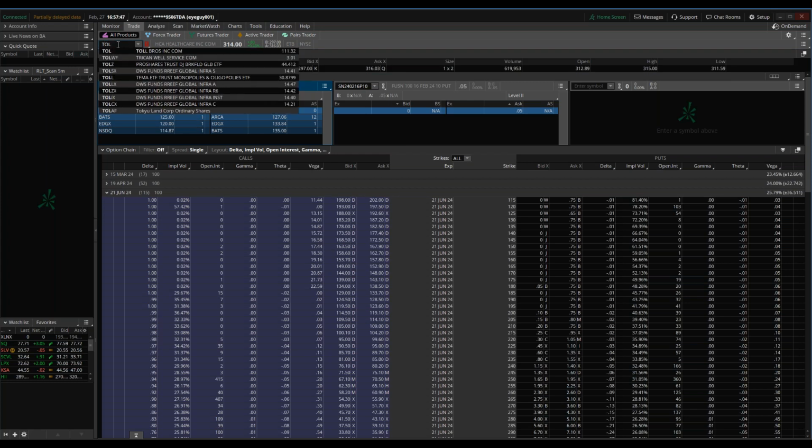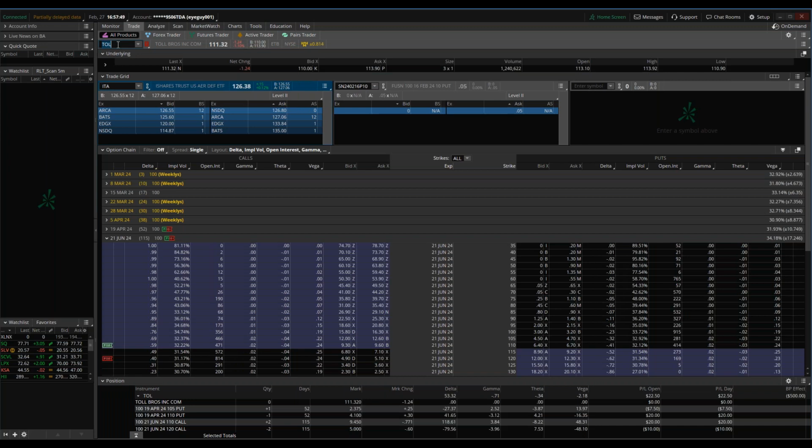Now I think I've looked at a lot of metrics on homes. iShares real estate is really not doing well, but iShares Home Builders is doing unbelievably well. And within the home builder sector, TOL is just doing outstanding. So what I did was I configured an April spread.